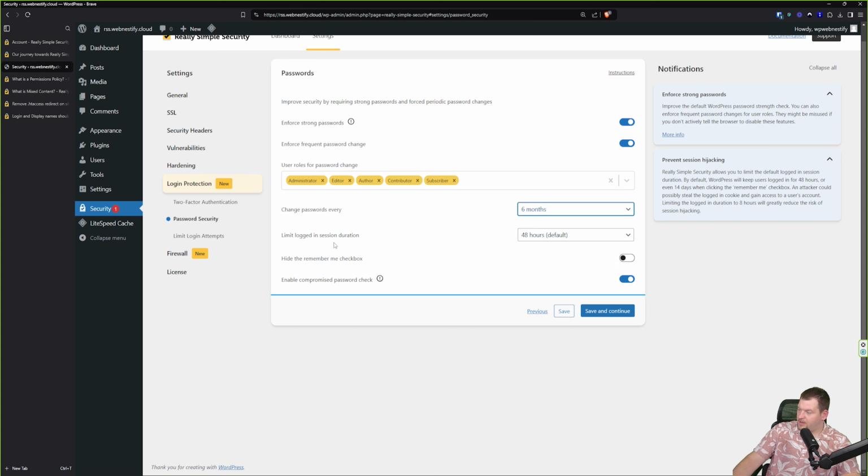And also good thing is that you can limit logged in session duration. So you can set it up to 8 hours. I like to do it 30 minutes, but I would also like to see that you can specify your own timeout feature, which is really great. You don't wanna be logged in if you leave your workstation and somebody come over and do something malicious, right?